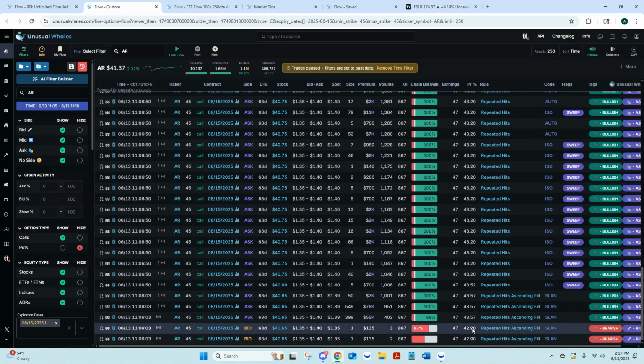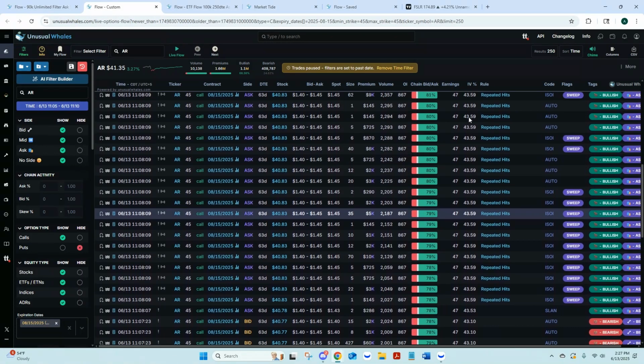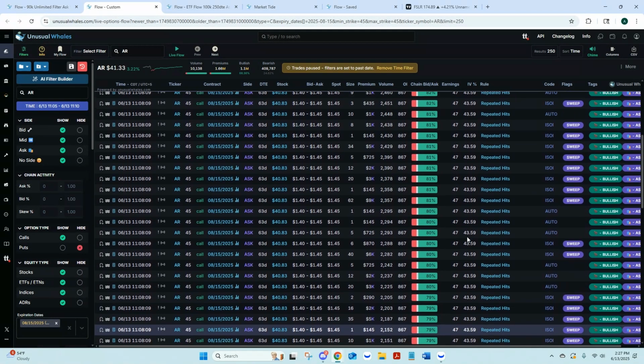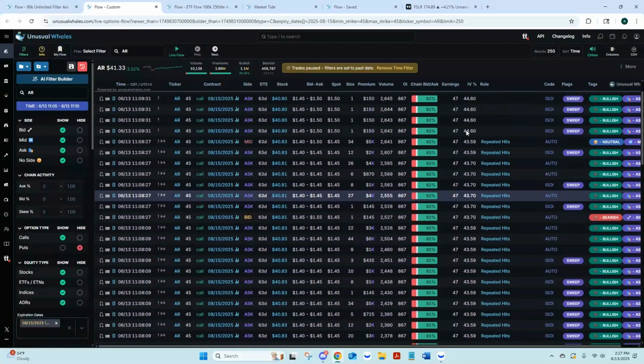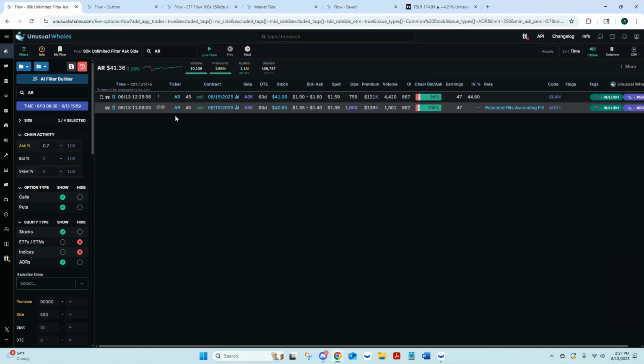So 42.90. Okay, so that IV was kind of popping around. I remember seeing this one a little bit earlier. IV technically decreases here. Then you have that IV increase again. Looks like that flow came in about a couple minutes after. Probably the same person. So that IV popped on that second one. So I just want to see how it looked. Okay, so that's why that second batch didn't pop up.